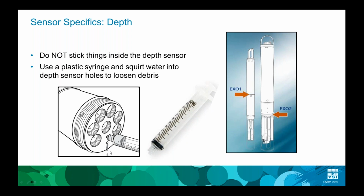If the biofouling is harder in nature, you can soak the sonde in white vinegar to help to soften the fouling. Again, only use a syringe to flush with water. Do not attempt to pry or stick anything into the holes. The transducer is very close to the other side and can be damaged if you make physical contact with it. This could result in costly repairs.